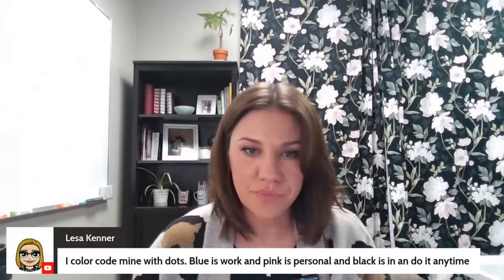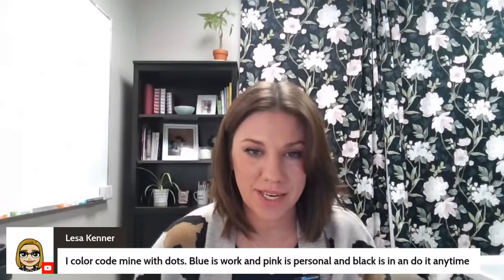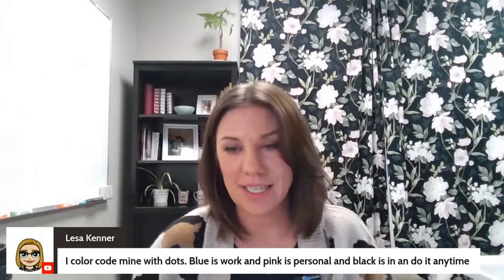Now, this is important to me. You can rewrite as many times as you want in your planner. I color code mine with dots. Blue is work and pink is personal and black is can do anytime.